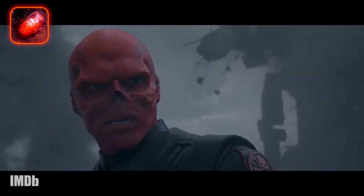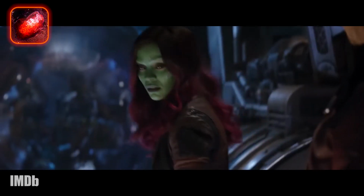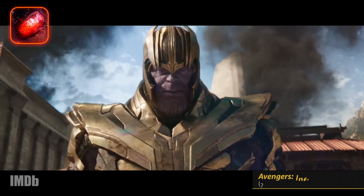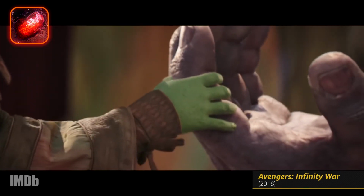Our old pal Red Skull tells our new buddy the Purple People Killer that he'll have to sacrifice his love to obtain the mysterious orange gem. So Thanos chucks Gamora over the edge and leaves one stone richer.